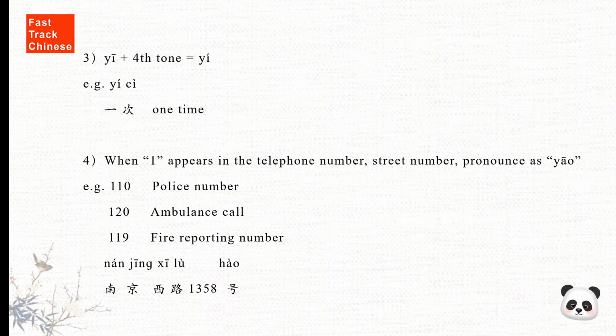Let's see one street number. 南京西路1358号。一 should be pronounced as 幺。南京西路1358号。你学会了吗？Remember, you can always go back to where you're shaky on.